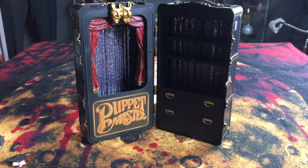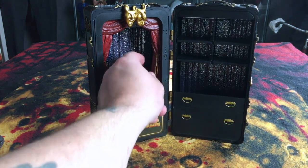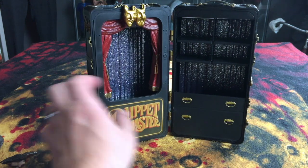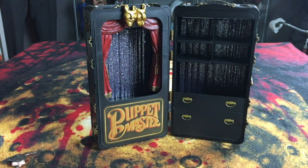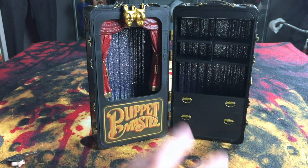Now let's get into the main sell point of this set, at least for me, which is Toulon's famous trunk. This thing is so cool. You take a look, of course, you got the curtain on the right. The curtain is molded plastic. The curtain does not move. You can't draw the curtain or anything, but I do love the background on both sides. Very cool. It could have just been plain old black plastic. They went the extra mile with the glitter curtains. Very, very cool.